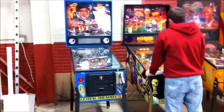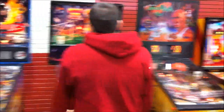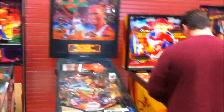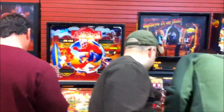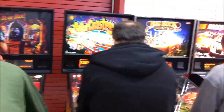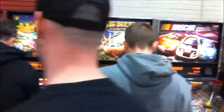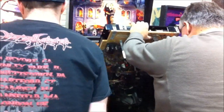And there were quite a few pinball machines there. And all the pinball machines seemed to be really clean and in working order. The only one I saw that they had some problems with was the Addams Family pinball machine that they were working on off and on the whole day there. As you can see, there it is. That's the bottom of the pinball play field, which is very interesting to see.